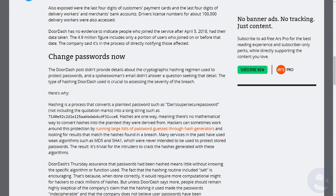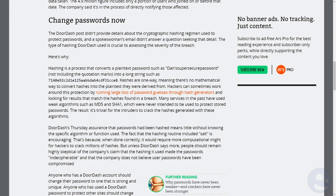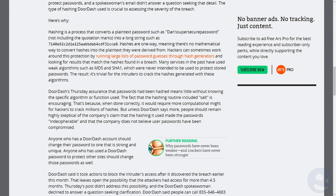It's like every 2 to 3 months, somebody has lost X million data records, or X million customers' data records. But it says the assurance that passwords have been hashed means little without knowing the specific algorithm or function used. The fact that the hashing routine included salt is encouraging. But unless DoorDash says more, people should remain highly skeptical.